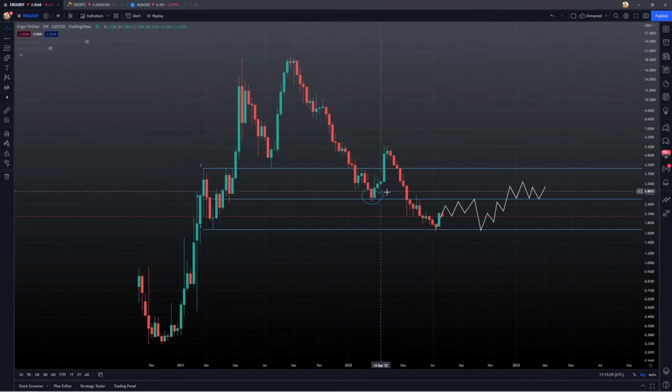I think that we have to give it a long time to really develop a base, a bottoming pattern, and whether the low is in today or in a few months, you still have plenty of time to accumulate if you're looking for a longer term position.